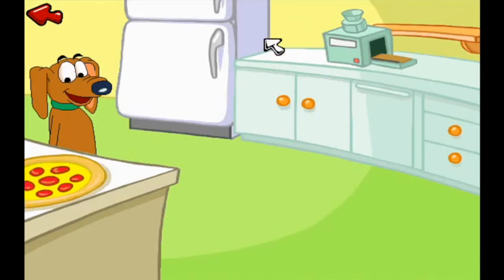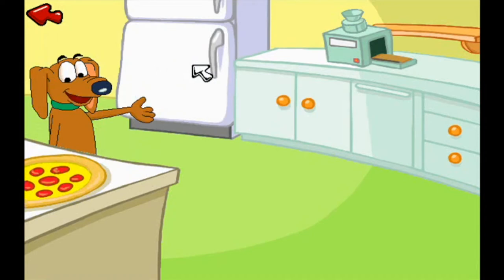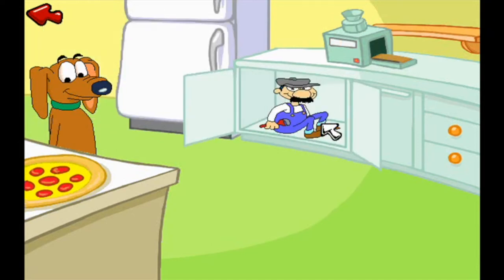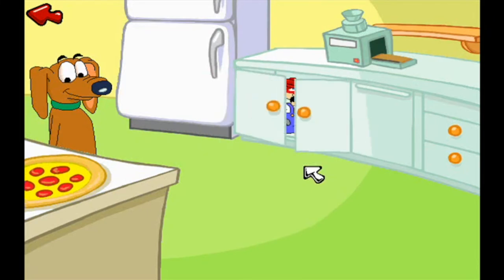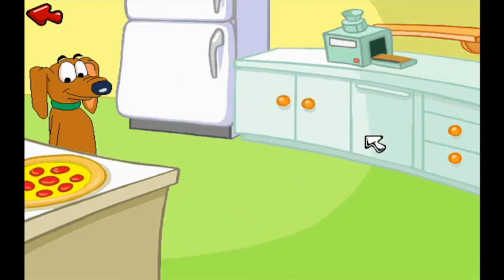To try a game, click on the pizza, or on the cooking machine, or click on anything else and watch what happens. I wonder what's in the fridge.